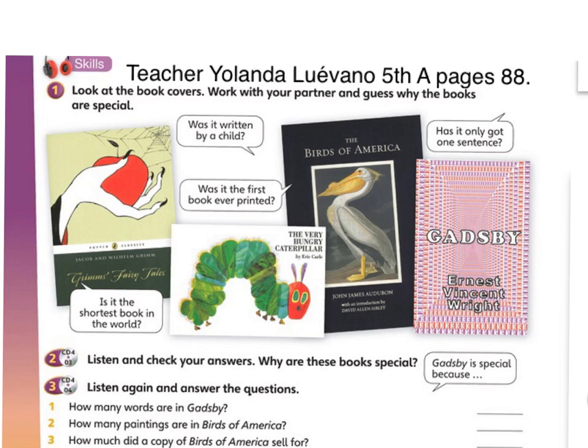So basically all of the books that we have here have something special. Look at them. What do you think it is that makes them special? Analyze the covers and think about it. Let's pay attention to the suggestion of some kids. Is it the shortest book in the world? Was it written by a child? Was it the first book ever printed? Has it only got one sentence? So we're going to pay attention to all of them. They are the Grimm's fairy tales, The Very Hungry Caterpillar, The Birds of America, and Gatsby.